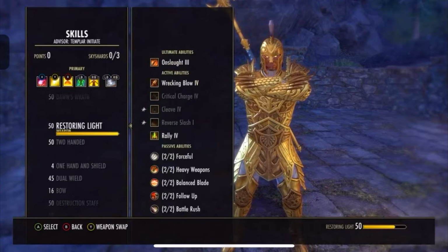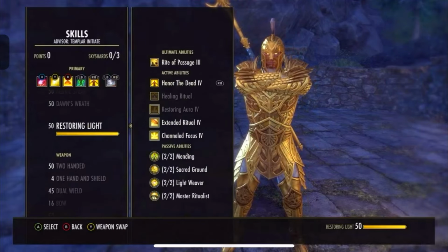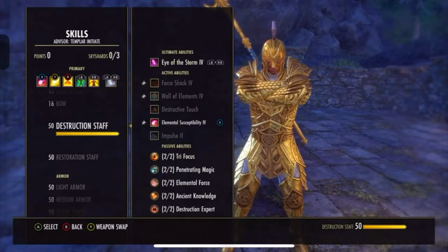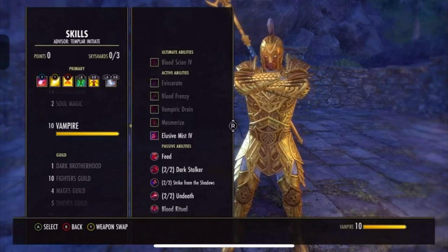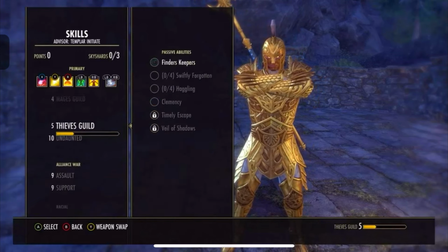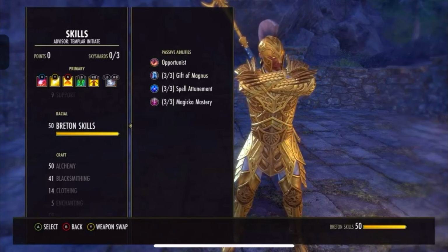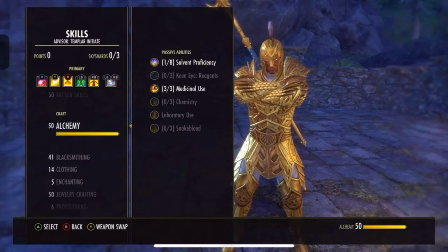So make sure you have all your points into your three class lines, all your passives. Also, all your passives into the Destruction Staff, all your passives in Medium and Heavy, all your passives in Vampire, all your passives in Undaunted, Assault and Support line, all your racial passives. And, of course, your Medicinal Use to make your potions last longer.